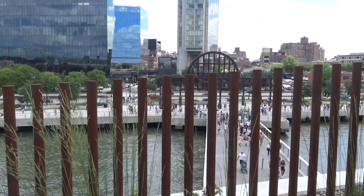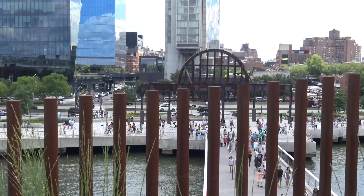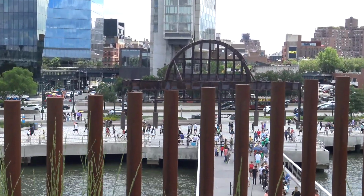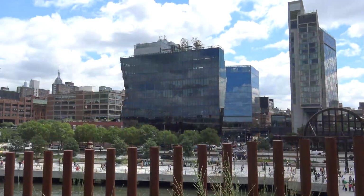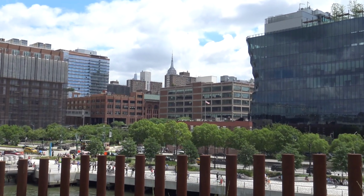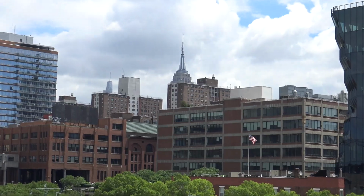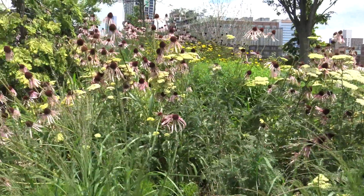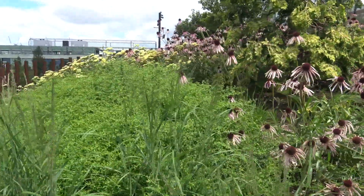Oh, here's a good view. There's the remnants of Pier 54 in the background. Pretty much, besides the rotting piers, the only thing left there is that gateway. Got a little peek of the Empire State Building. Look at it, just the top. Looks so tiny. Look at all the plant life and trees. Looks like they need some water.